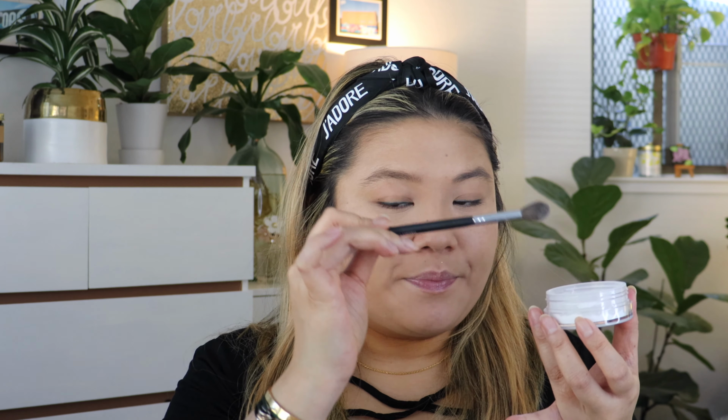Okay, next I'm gonna jump into this finishing powder by NYX Makeup, and I'm gonna use it to lightly set what we've got going on already. For under my eye, I'm not gonna need a ton to set it, so I'm going in with this Morphe M504. It's a fluffy blending brush, and I'm just gonna go directly into the powder, tap some of the extra off, and then lightly set my under eye.